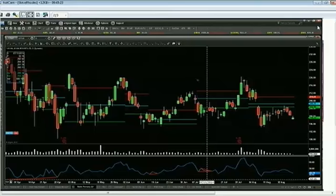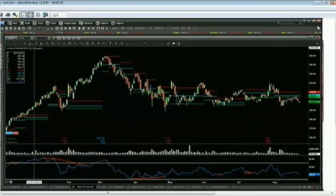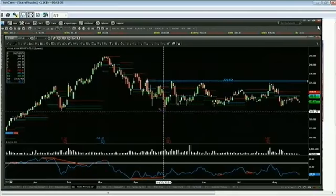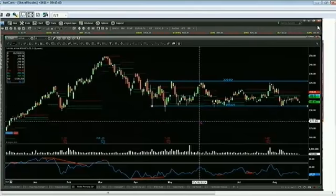Really, if we take a look at what Wynn Resorts is doing, it's just consolidating sideways. Here's the consolidation pattern inside of Wynn Resorts, and we'll move that down a little bit lower in a moment. Here's your consolidation pattern inside of Wynn, between about the 195 level and about 222. So you've got a nice $27 consolidation range.